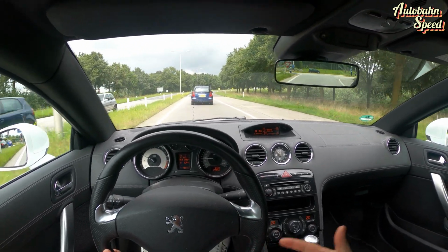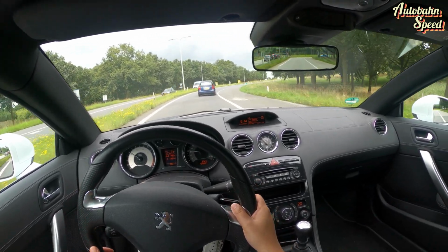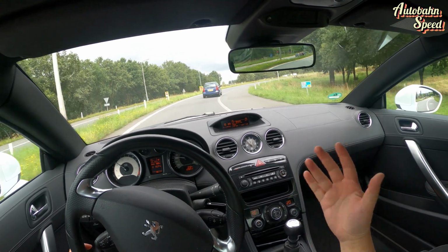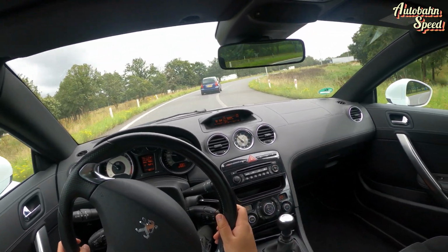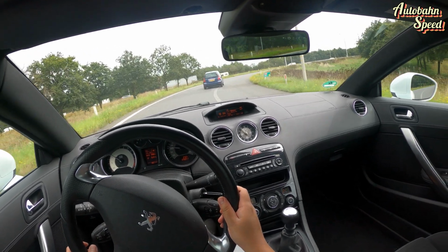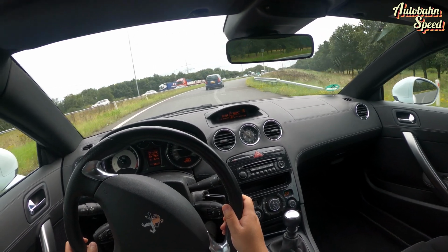I don't directly have the feeling that it's a very sporty car. Well, of course, it's also not a sports car, it's like a GT, but yeah, it's very strange. I would have expected something different till now. Let's see if we can make some revs here on the highway.